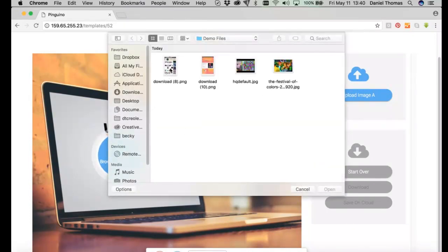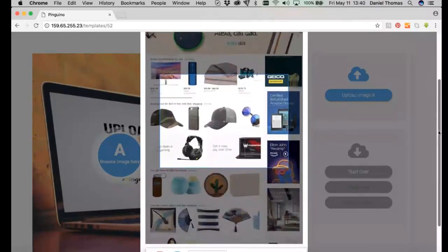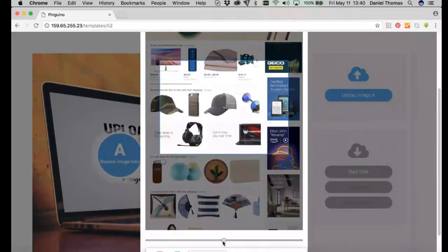Now I've gone and got some screenshots from a couple of websites. I'm going to use this one is Amazon. Okay, so we'll take Amazon, a website I'm sure we all know. And this area that you see here, this little white area, is exactly what's going to show in the laptop screen. Now, this screenshot that I have is what's called a full page screenshot, which takes absolutely everything.